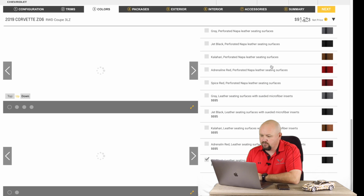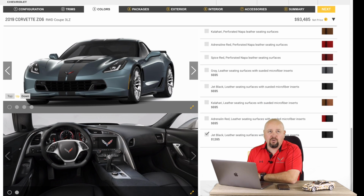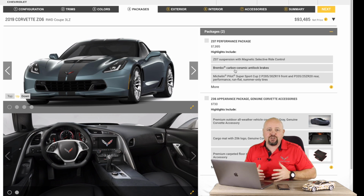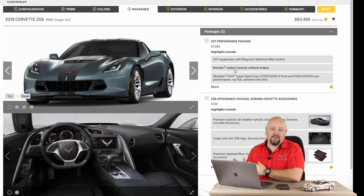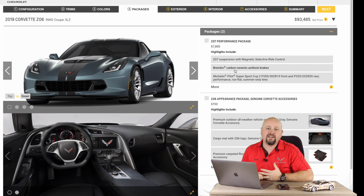We're moving on next to the packages, and this is a real big area that I'm so glad GM listened to their customer. GM doesn't have to listen to us at all if they don't want to, but what I love that they did last year is they said, okay, we've got a lot of people who really want these carbon ceramic brakes, but they don't want the tune on the suspension. They don't want the Stage 2 or Stage 3 wicker bill. They don't want the big winglets in the back.